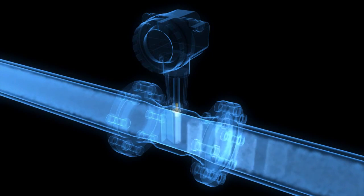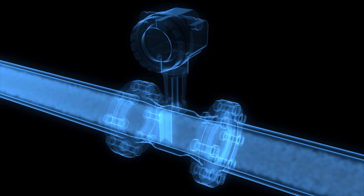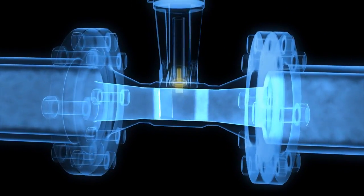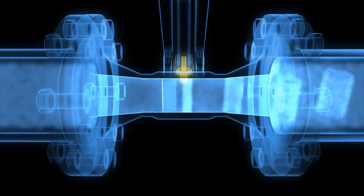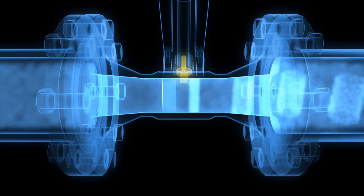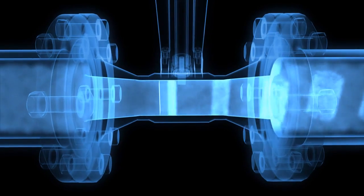In some applications, the velocity is too low for perceptible vortices to form. However, the velocity can be increased simply by installing a vortex meter that has a reduced cross-section. This modification does not affect the measuring accuracy.